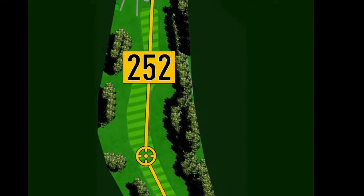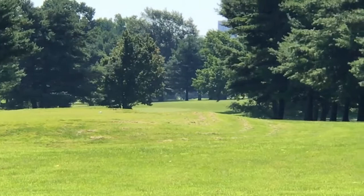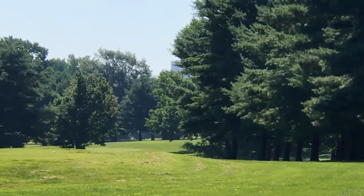Hole 17, par 5. We're gonna go up over this ridge, down, and then I believe it kind of dog legs to the right around those trees on the right-hand side.